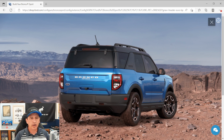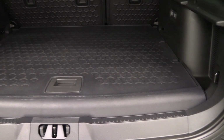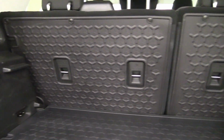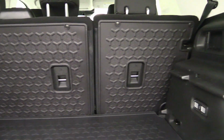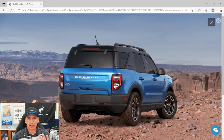Inside the cargo area, the cargo flooring is going to be rubberized flooring in here for the Outer Banks, and on this one too, you get the rubberized seat backs. That is a standalone option on the Big Bend, not available on the base trim. On this one, it is standard equipment. They snap in there on those seat backs to kind of protect it from dirt and different things in there. So you're kind of covered. You have the rubberized flooring as well as those seat backs to protect it.